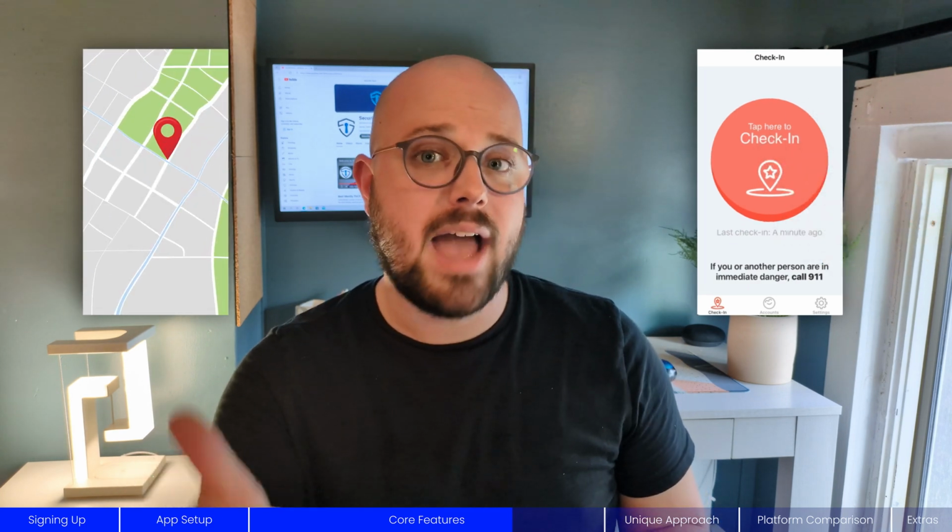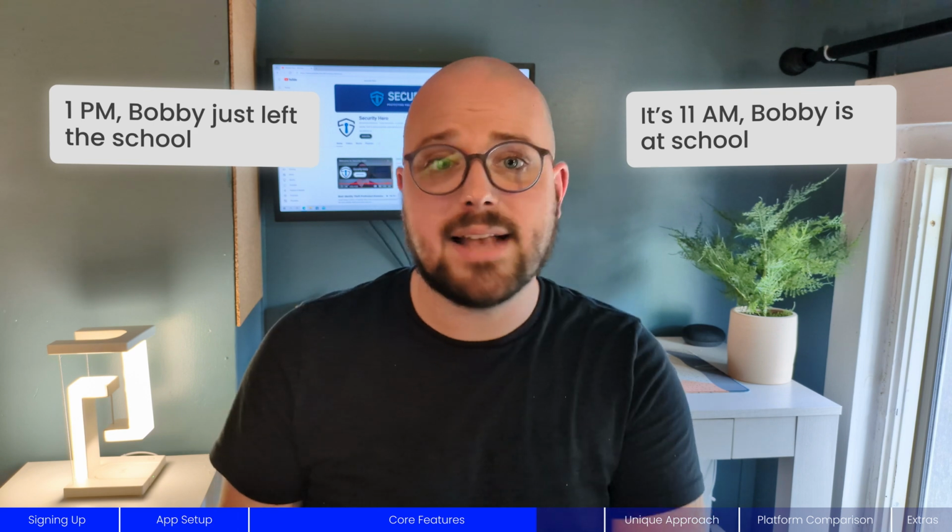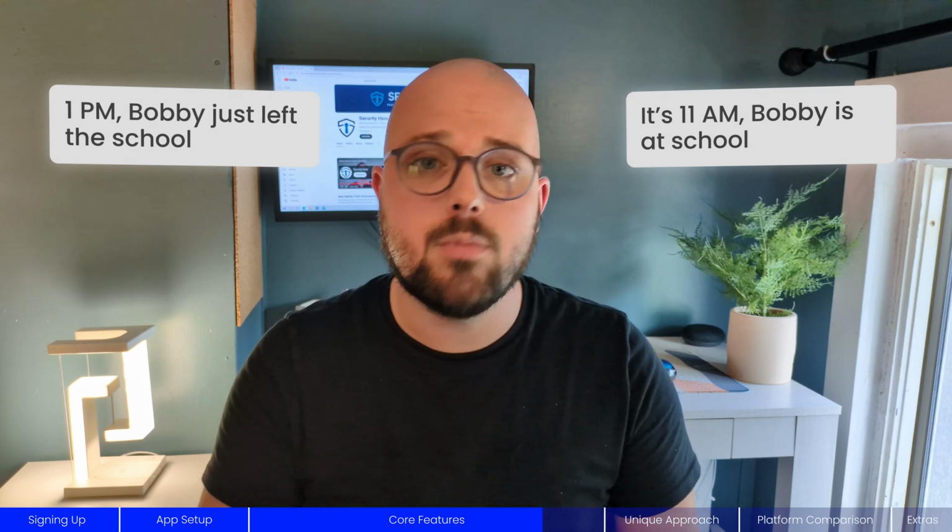Bark's location tracking feature exceeded my expectations. Now, with this feature, your child can check in with just the push of a button and send you their exact location at that time. You can also request scheduled text updates, and you can get alerted when they enter or exit a specified area like their home or school.